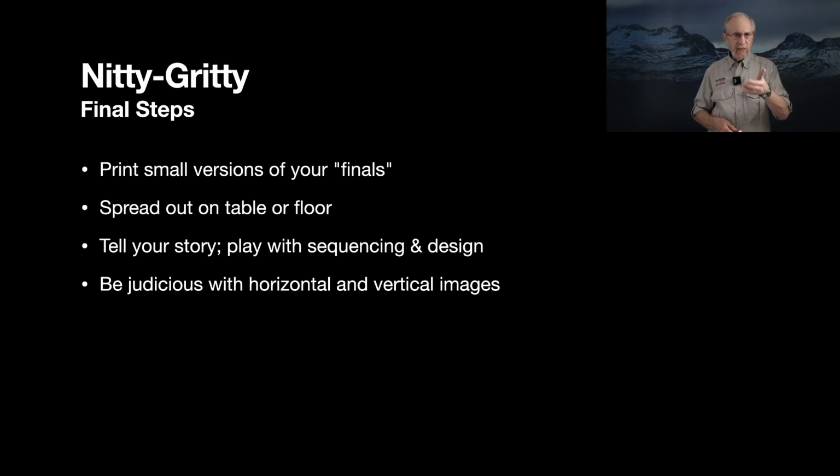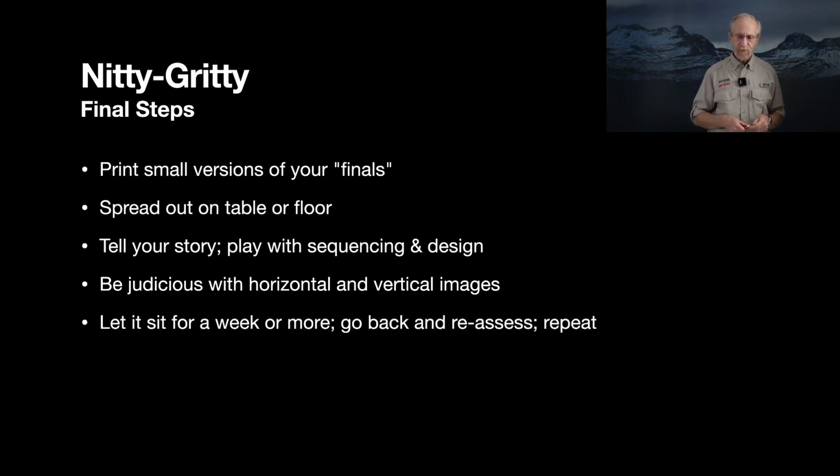But think about that. Another thing we caution you about, it can happen, I'm going to show you an example of it when I show you a portfolio, but be careful if you're going to mix color and black and white. All right, that has to be carefully planned. Once you do that, let this whole thing sit for a week or more, easily, then go back and assess it, and then let it sit again, reassess it.